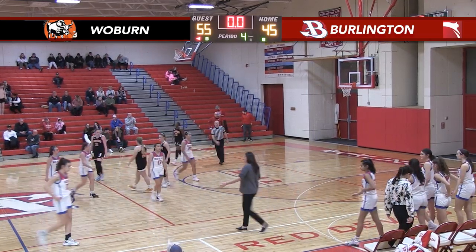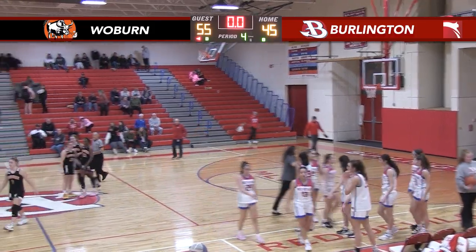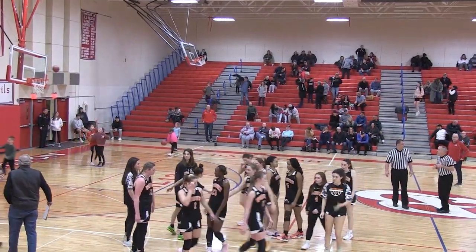Game over. Woburn escapes after a rocky first quarter. They come back to dominate after the second, third, and fourth quarter. Your final 55 Woburn Tanners, 45 Burlington Red Devils.